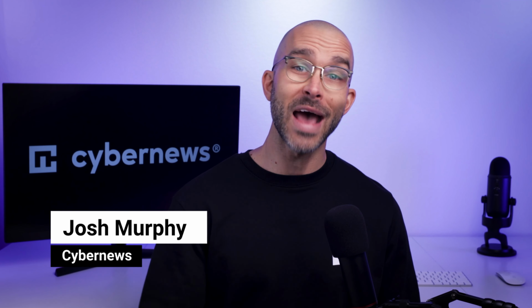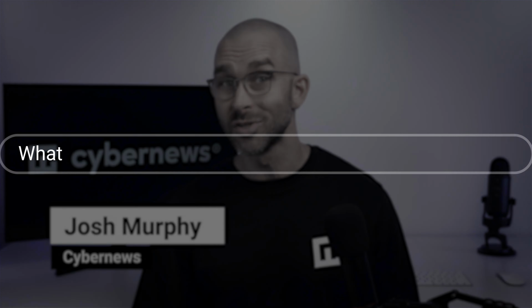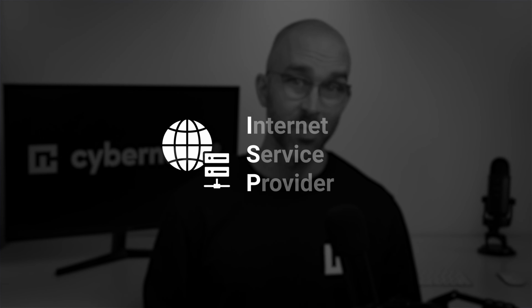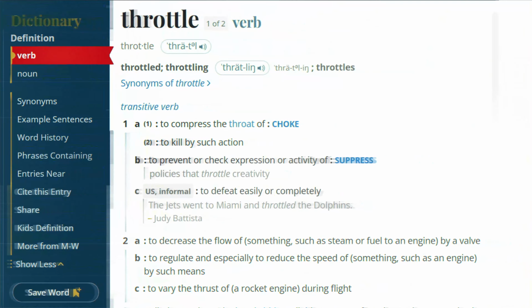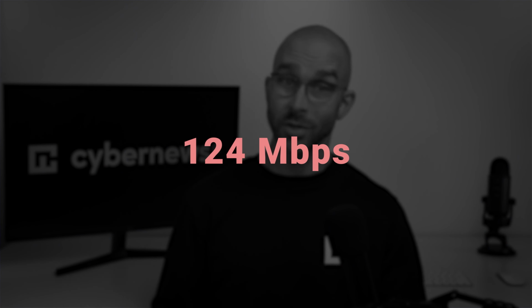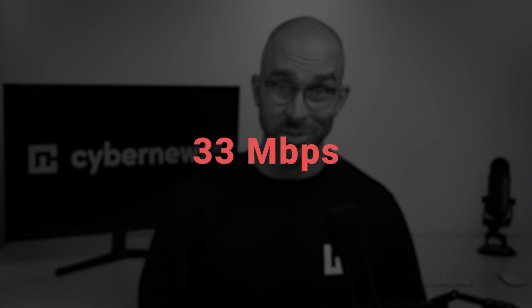So to understand how to stop throttling, it's vital to know what is ISP throttling in the first place. Well, an ISP is your internet service provider, and throttling essentially just means to control the flow of something. So ISP throttling is just a fancy way of saying your internet provider deciding to cut your speed down to a snail's pace. Okay, but why are they doing that?